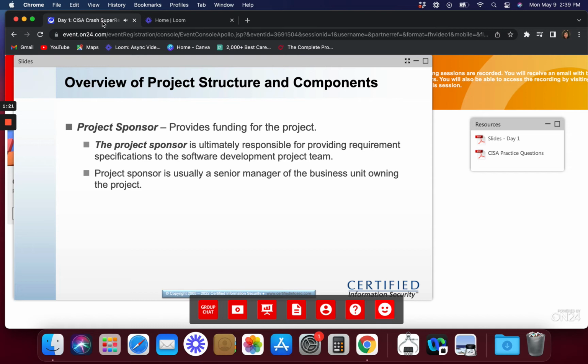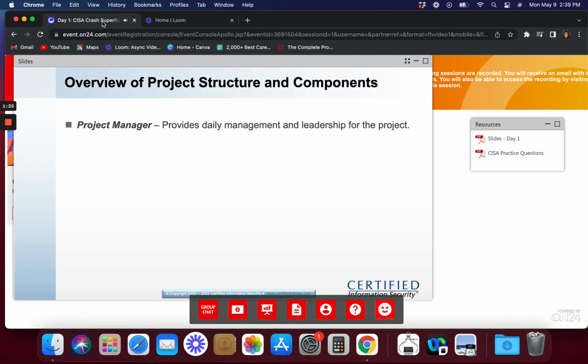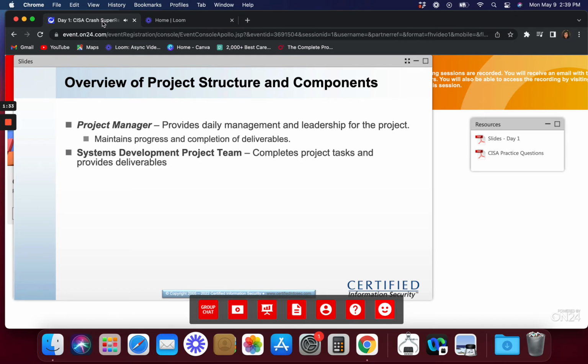Going on, the project manager is who provides the daily management and leadership of the project. They progress it. They make sure that we're on time and manage delays. They monitor the project and control it. The systems development project teams tend to complete project tasks, providing deliverables, quality assurance. That role verifies successful completion of deliverables from each project phase.